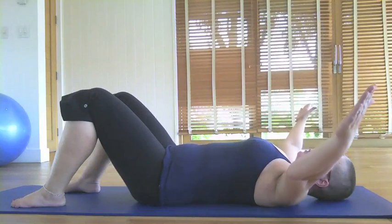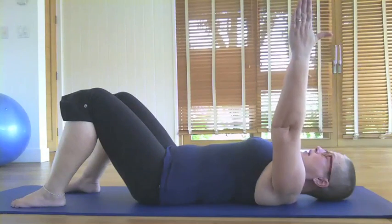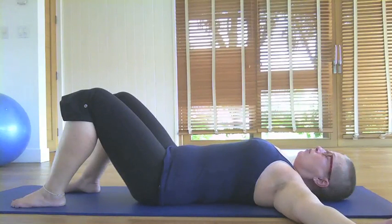Then start to open your arms out to the side, really reaching through your fingers, and just get a little stretch in your chest and bring your arms back up. And just do that a few times. Just trying to stay open, really breathe into the upper chest wall and the shoulders.